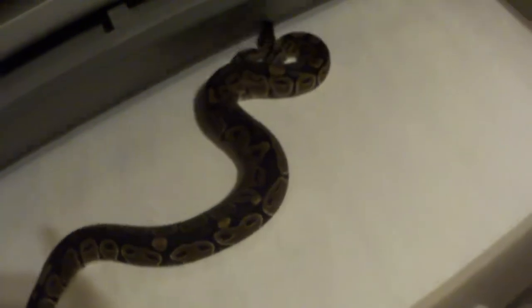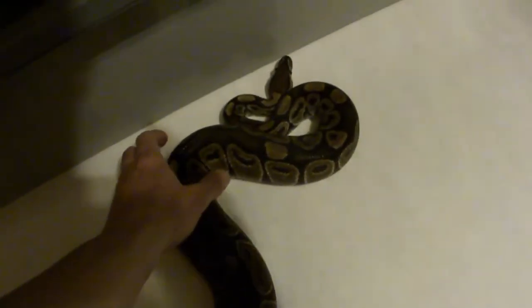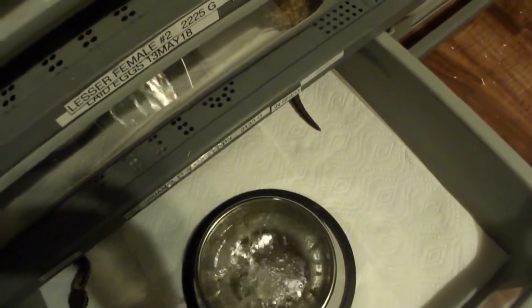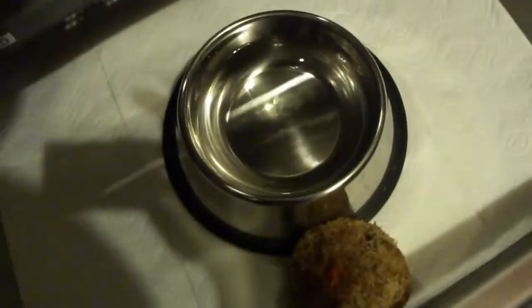And then I'll grab this lady here. She's probably a little freaked out. Alright. Whew, she's getting away. Alright, here we go. She is a big girl. Wow. Even after laying eggs, she's really big. There she goes. So I'll just give her a little water. And her little sphagnum moss ball still smelled good, so I just rehydrated it and put it in there.